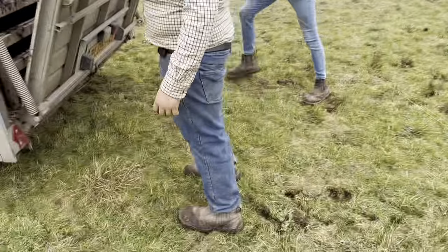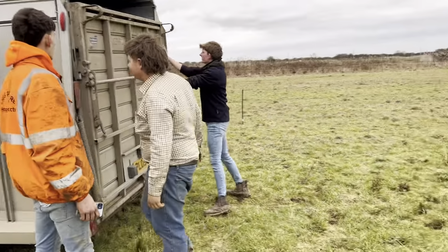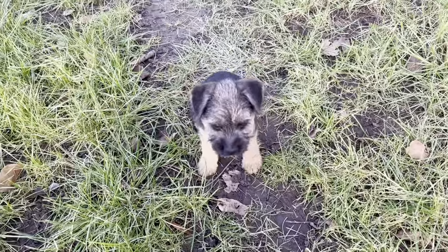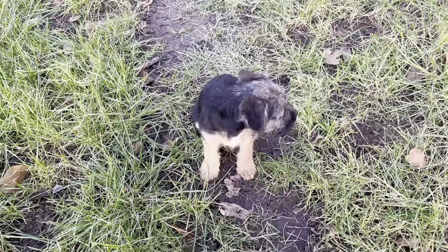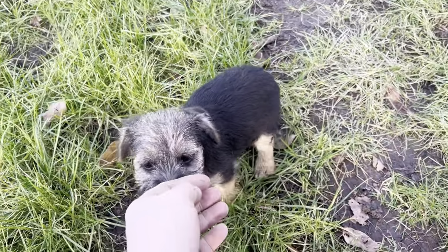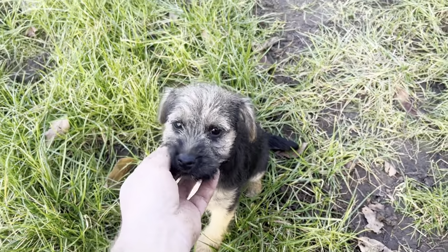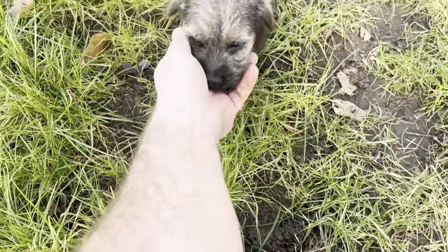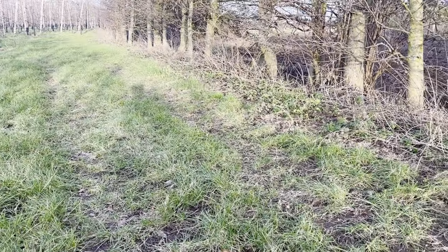Oh, wipe the cow shit on me, you bastard. Oh dear. Yep, there's my new little pup that we've kept back. Where'd you go? It's our first walk. I've cheated, I've took the chair because I usually wouldn't walk much, so I'm having to sit down. What a beautiful day sitting out here. That's Sunday afternoon, it's the end of our week.